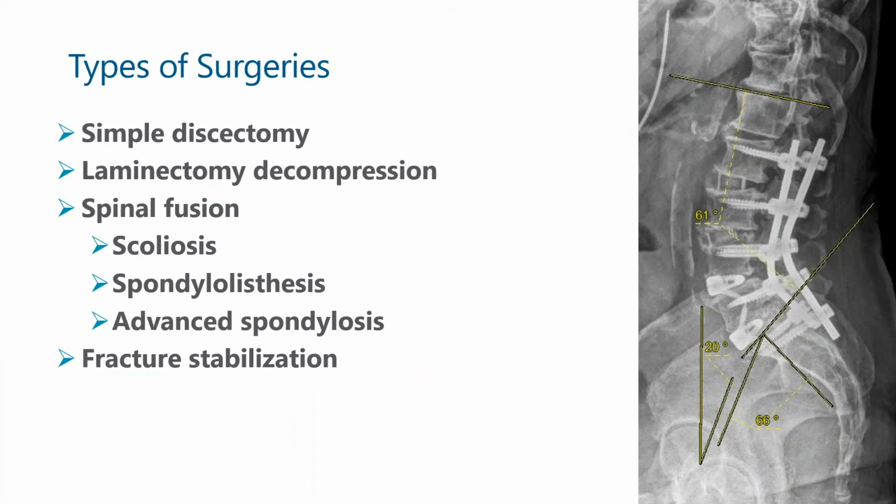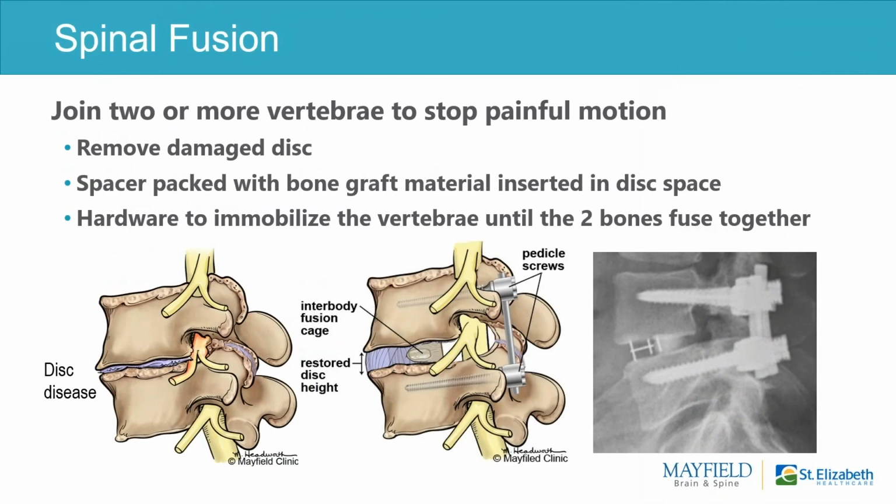General types of lumbar surgery, you've got your simple discectomies, you have lumbar decompressions, and then you have the spinal fusions that we'll talk about today, which can be for things like advanced spondylosis, spondylolisthesis, scoliosis, which we talked about earlier with when you're out of alignment, and then certainly things like fracture stabilization. You see in this picture, these can be pretty extensive operations. I'd say the majority of them are not nearly this extensive, but these kind of surgeries are where the Mazor X certainly shines.